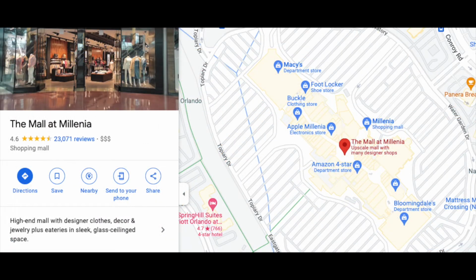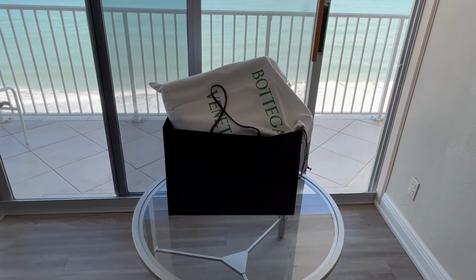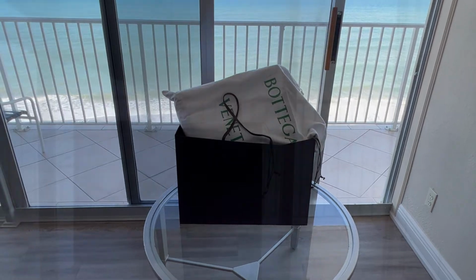And the next place that I hit up is the mall at Millenia. It's this very bougie, over-the-top luxury mall. I'm going to show you what I got. I got a lot of random stuff. And I figured the best place to unbox and unbag everything was right here in front of the ocean.